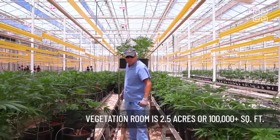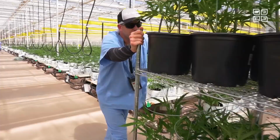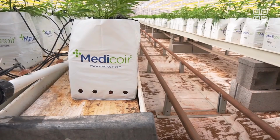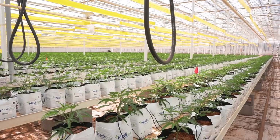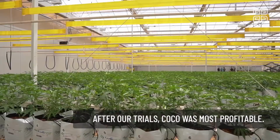Yeah, just one room. It looks like you're growing in coco coir. I see Medicore on the bags. What do you guys have going on for media and for fertigation? We start out with our rockwool cubes, and then we immediately drop them into these Medicore bags that you're seeing. Coco is our desired media that we like running right now. After our trials back in August, October time, we saw that coco was the most profitable, and that's what we're looking into right now.